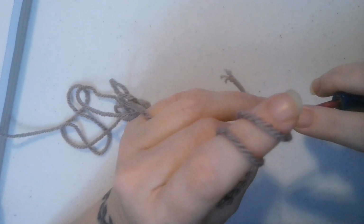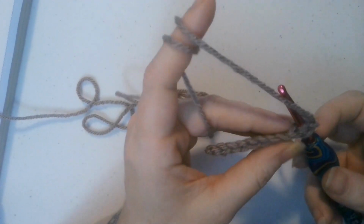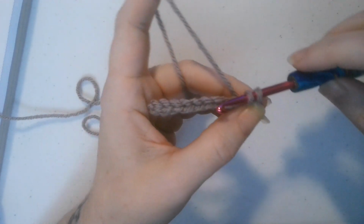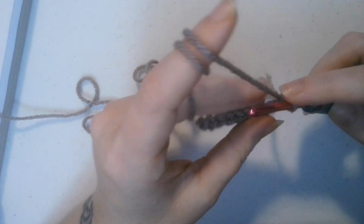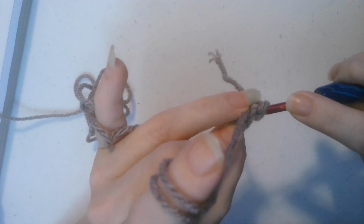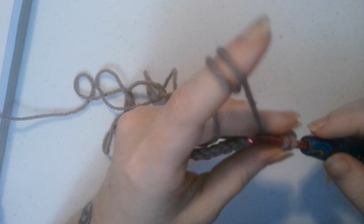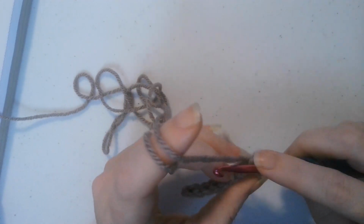Which, of course, working with slip stitches can be a little tedious just because slip stitches tend to be a little tighter. So you want to try to loosen your tension, which I can't guarantee that I'm going to be able to do that. But I'm going to try for the sake of this tutorial. And we're just going to slip stitch all the way across.